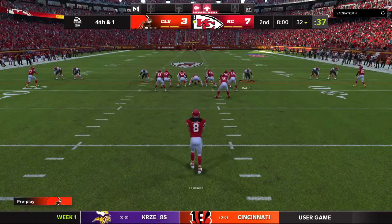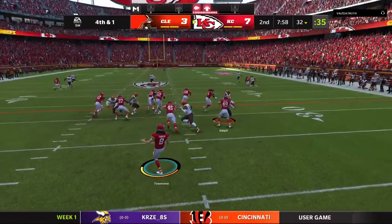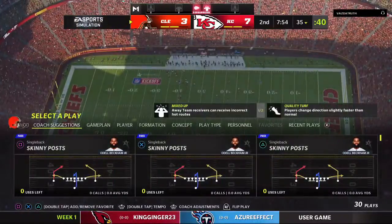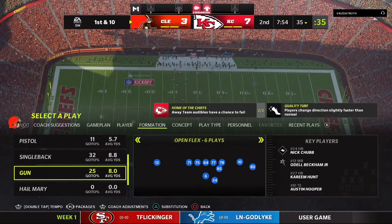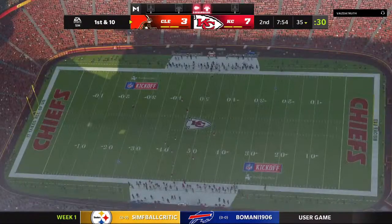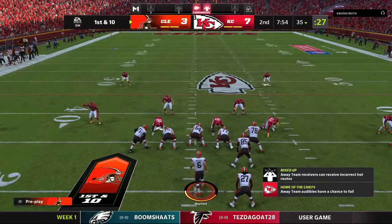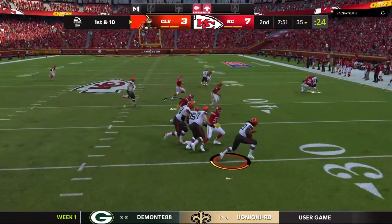On 4th down, Tommy Townsend to punt for Kansas City. Just a 30-yard punt that time. And the Browns will take over, 1st and 10. The Browns drive about to get started. They've shown precious little here offensively thus far as they try again with a 1st down now.